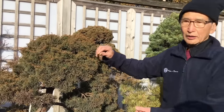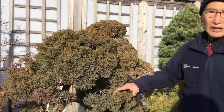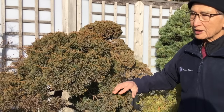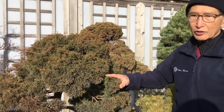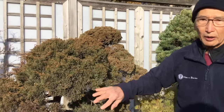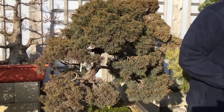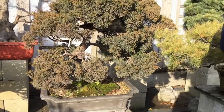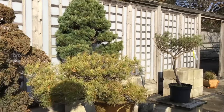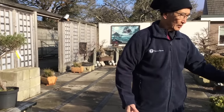As a rule, the larger the tree and the larger the pot, the better they are able to withstand the cold, because the large pot doesn't freeze as solid as some of the very small ones. So the large pots we are not too worried about. It's really the smaller trees that we are more concerned about. So some of these large trees will stay out here till probably the end of December, when we start putting them away.